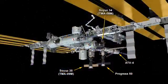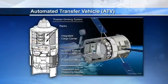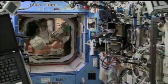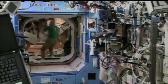The crew also has reopened the hatches in between the Albert Einstein ATV, the European cargo craft that is on the back end of the International Space Station, on the right side of the screen. This docked back on June 15th and has brought up 7.3 tons of science experiments and supplies for the crew. The crew is way ahead of the timeline in unloading ATV. They are taking about half the time that was planned to unload all of that cargo. They will pack it full of trash, and ultimately ATV will be undocked and deorbited down into the Earth's atmosphere.